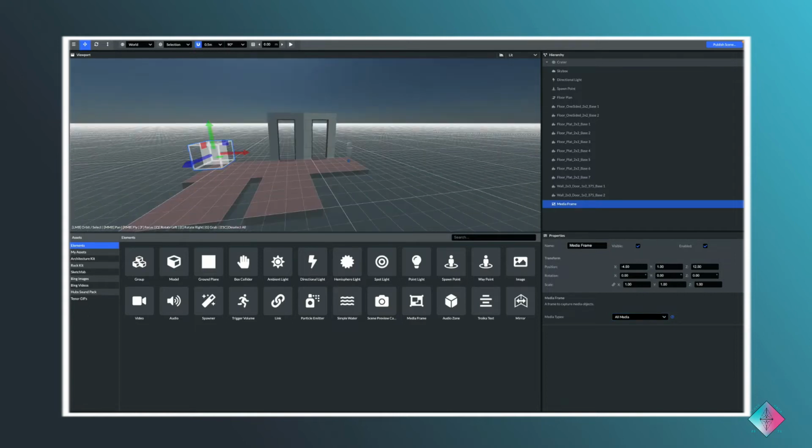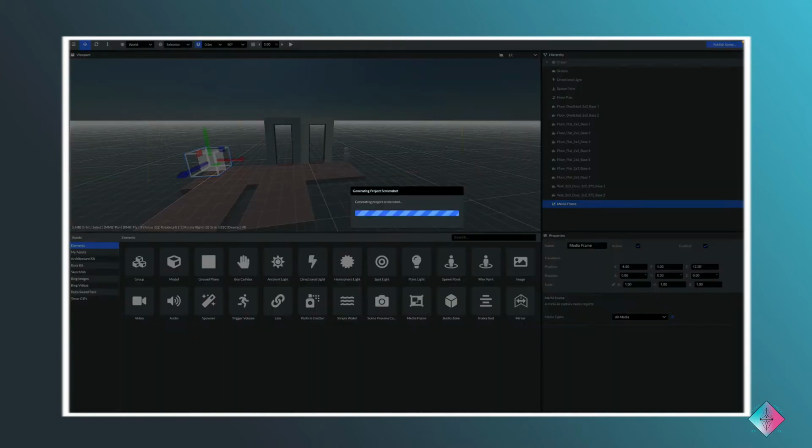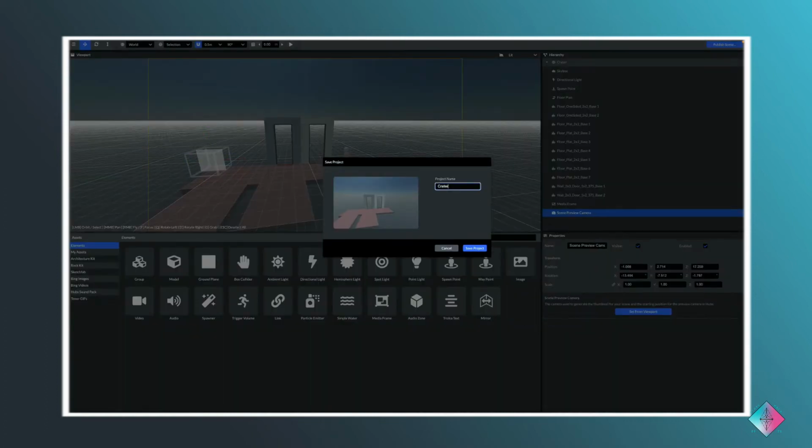So we have our very basic space. I will publish the scene. I will name this scene hackathon test. I save the project.